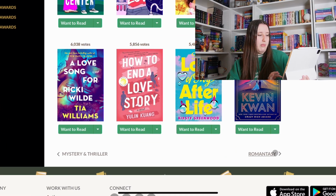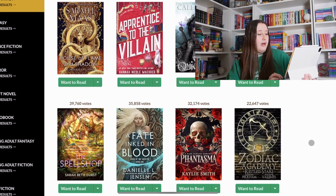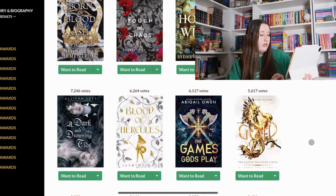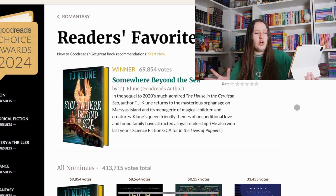I think I have a couple romantasies as well. Yeah, so I've got Quicksilver, I've got When the Moon Hatched, we have A Fate Inked in Blood, and A Dark and Drowning Tide. So again, they're all options. I am going to try and vary genre as well. I'm going to try and not just read loads of romance or whatever.